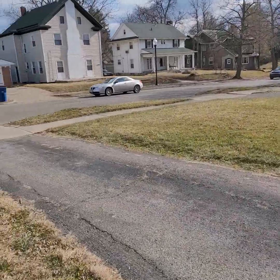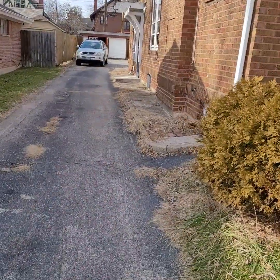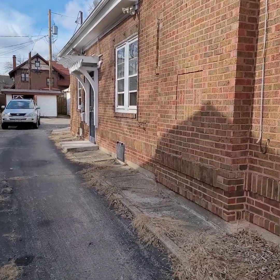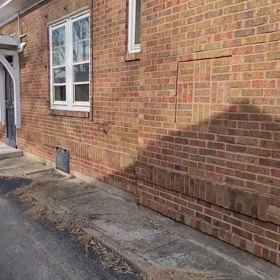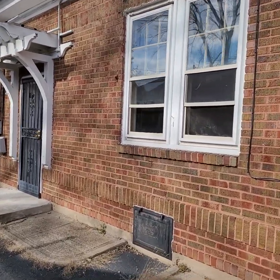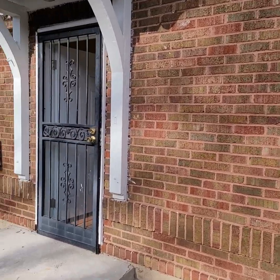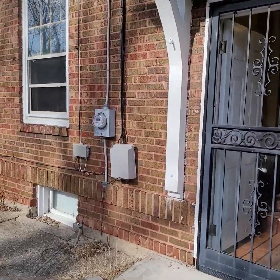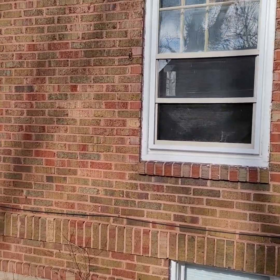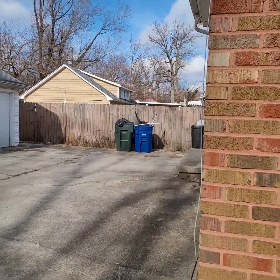So this is the driveway here. It's basically one lane, really long driveway that goes all the way to the end of the property line into the garage. All the brick looks like it's in really good condition. All the mortar is pretty good, solid mortar. The windows are a little bit older in some cases. For the most part, pretty old.